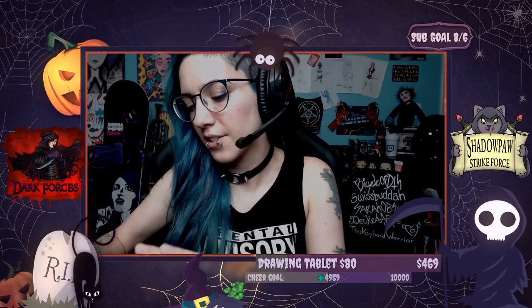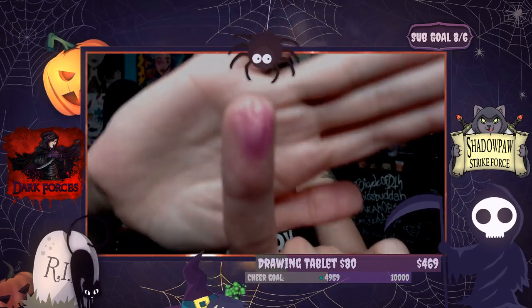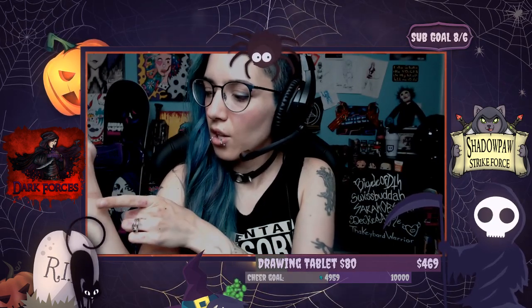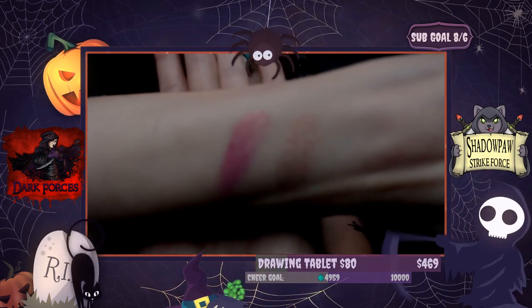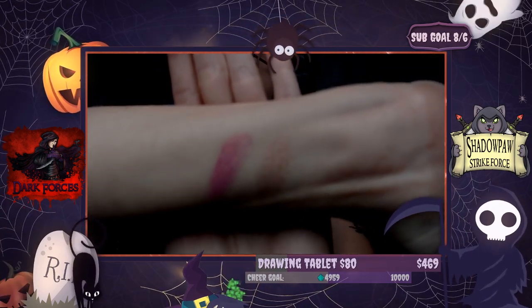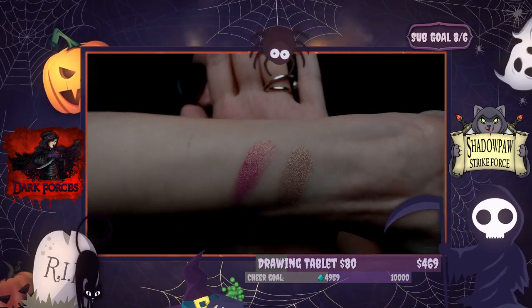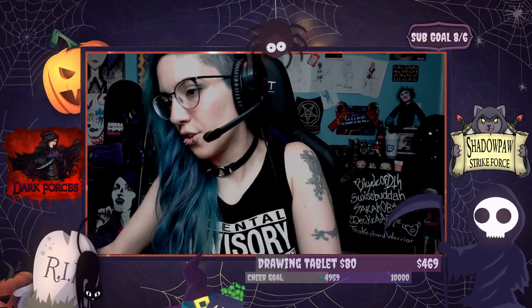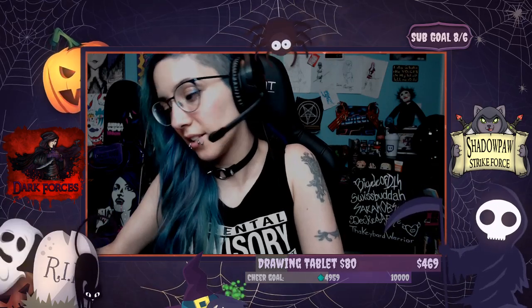Let's try Splish Splash next. This is Splish Splash. It's pretty, I like it. All these colors are beautiful. Come on camera, you can do it. It's very hard for the camera to focus on my arm because it's too reflective. There you go. That's a very nice color. Definitely not normal colors that I would wear, but it's very good to experiment with makeup. I like those colors though.